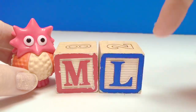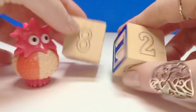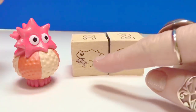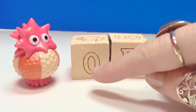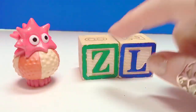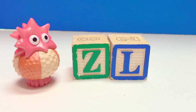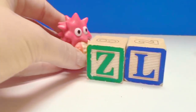M and L. And the numbers 8 and 2. And look, there's a frog and a pretzel, and an O and an E. There's also a Z and an L. I think these will do, Peekaboo. This will get you up on the piano. Let's move the blocks over to the piano.